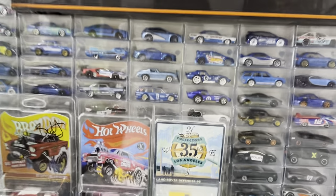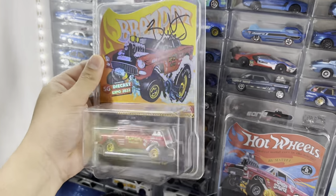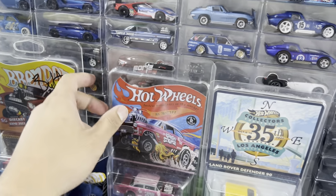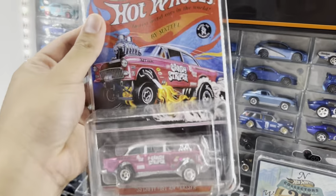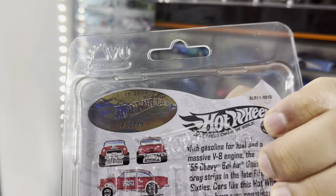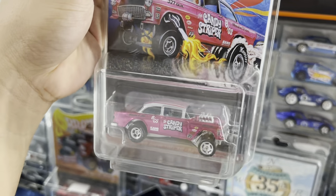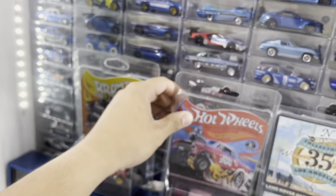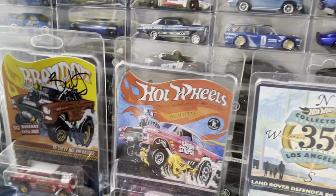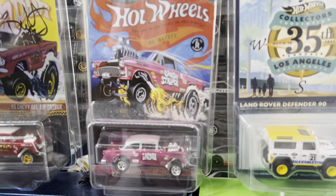Then here, you can see there's some more stuff. The Singapore Diecast Expo gasser, Brandon Batuski, and oh my god, it's Candy Striper. That's worth $1,000+. No, I'm just kidding. This is a custom Candy Striper. It looks 95% identical to the actual one, and I was just mesmerized by the amount of craftsmanship that went into it, so I decided to get it. It's just a really cool piece.